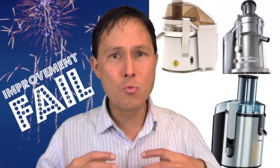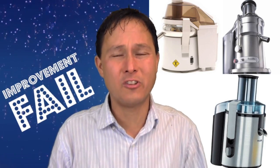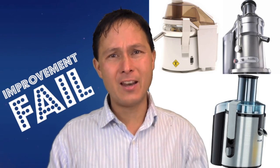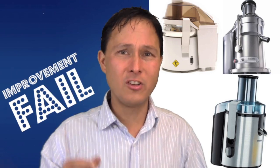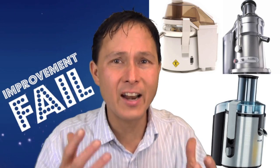Since some of these new revolutionary slow juicers came out, I don't even bother using the centrifugal ejection machines because they are so passé and old school. The main reason is that, in some of the studies I've seen, the centrifugal ejection machines have 50% less of certain nutrients because they just do not extract as well.